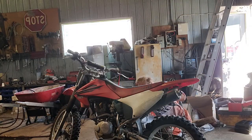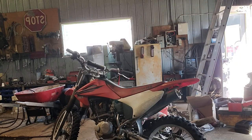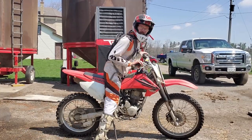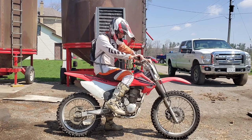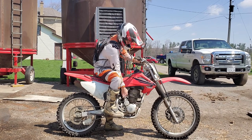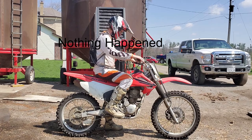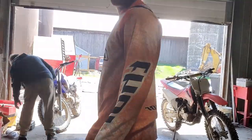So first thing we're gonna do is try and get this bike running. I invited my dad and my sister to come along, so we're gonna get their bikes running as well. I put a battery charger on it last night, and so we're gonna see what starts. All right, does it start? Let's see who can get their bike running first.